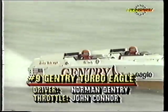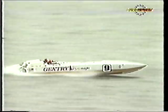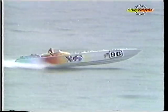Here is Gentry Turbo Eagle, Norman Gentry, and John Connor, the throttle man, currently in second place. We've had some attrition already. 3 boats are out: Team USA, Eric's Reality, and we now get a report that Lucky Strike is down, because here is your third place boat right now, INXS, with John Garrett and Ralph Martin. They move up to third.